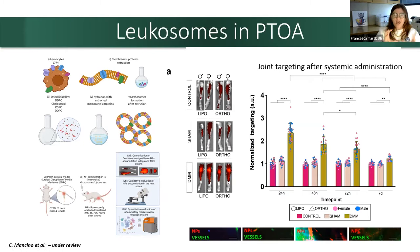But as you can see, we had the specific targeting of these particles starting from 24 hours toward the 7 days, which is the peak of the inflammation after trauma. In the normal condition, everything resolved in 7 days, and we saw the accumulation is a significant difference within the 7 days. So we have something, especially directed towards young athletes or service army people, that we can inject right after the trauma and can arrive over there and modulate the space.